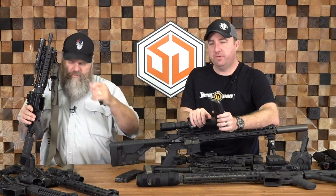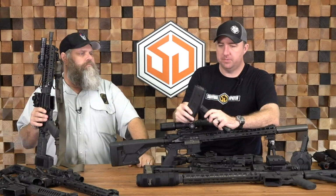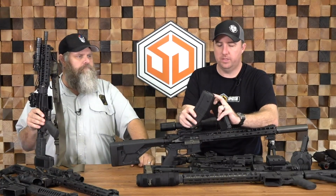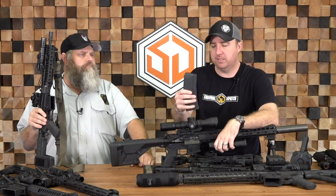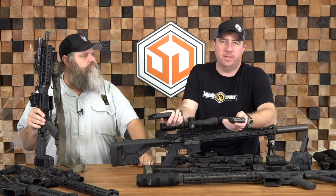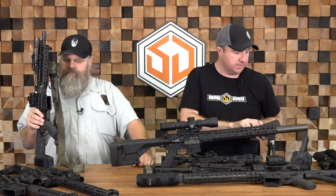If I had to pick one, it'd probably be a Lancer mag, just because of the metal feed lips. So you kind of get the best of both worlds. A polymer mag with metal feed lips on, or a metal top. I have no issues running metal mags, but if I had to pick one of P-mags or metal mags, I'd say P-mags.